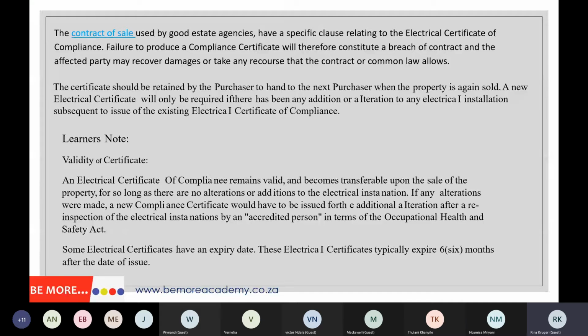The contract of sale used by good estate agencies has a specific clause relating to the electrical certificate of compliance. Failure to produce a compliance certificate will therefore constitute a breach of contract, and the affected party may recover damages or take any recourse that the contract or common law allows. The certificate should be retained by the purchaser to hand to the next purchaser when the property is again sold. A new electrical certificate will only be required if there has been any addition or alteration to any electrical installations subsequent to issue of the existing electrical certificate of compliance.